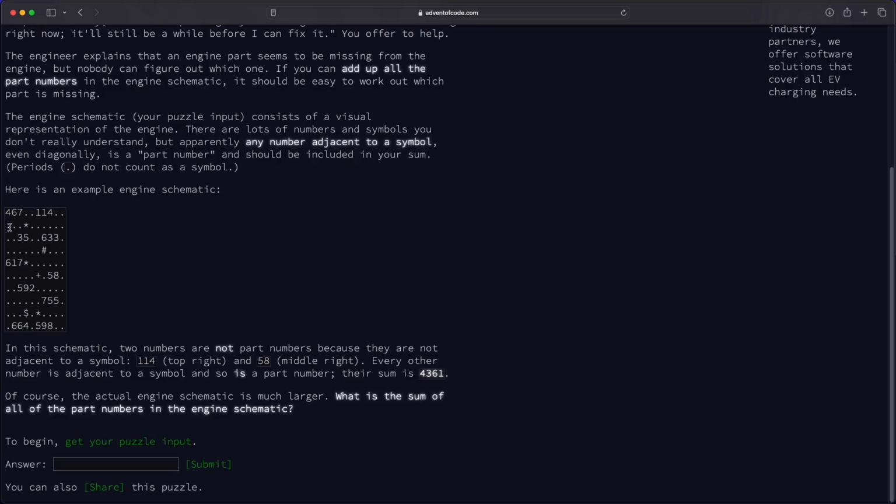We do need to check all three of these. So I think that is going to be our approach: first find anything that is a number, or anything that is not a period, bound it until we get to the next value that is not a period, which will give us the end, and then do all of the checking around it.